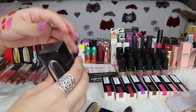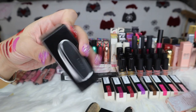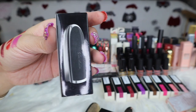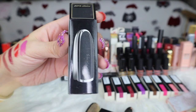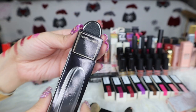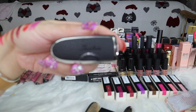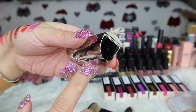So I will start with this one, and this is called The Perfect Black. That's the name. The Perfect Black. It looks like this. Ooh. Now we have a much more matte type of design for the top. And then silver all over.